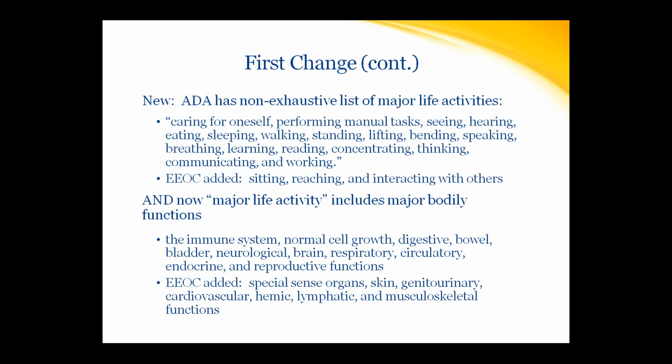Now, under the amendments, the ADA does have a list of activities that are considered major life activities, and it's non-exhaustive, and it includes caring for oneself, performing manual tasks, seeing, hearing, eating, sleeping, walking, standing, lifting, bending, speaking, breathing, learning, reading, concentrating, thinking, communicating, and working. Well, that wasn't comprehensive enough, so the EEOC added sitting, reaching, and interacting with others.